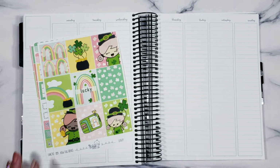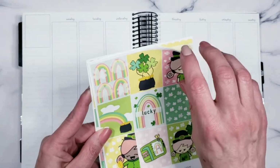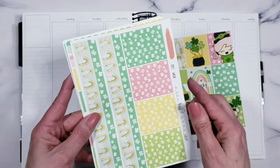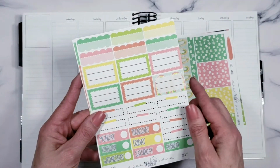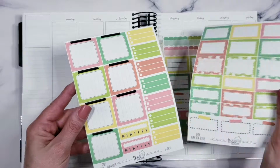Today I'm going to share with you this plan with me using this absolutely adorable kit. So this one is from the Penny Pages. It's called Lucky and it's obviously her little character Penny, and then it's all of the St. Patrick's Day goodness. And since I'm planning the week of St. Patrick's Day, I thought this was a perfect kit.